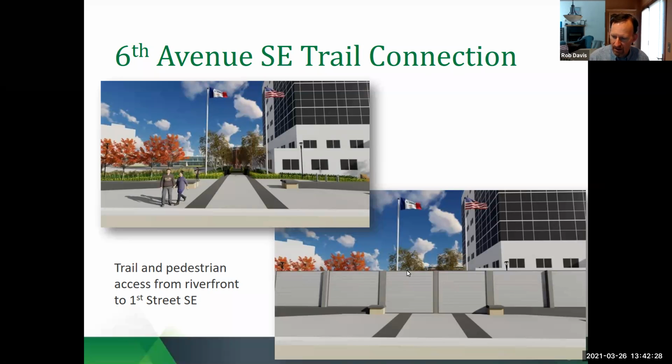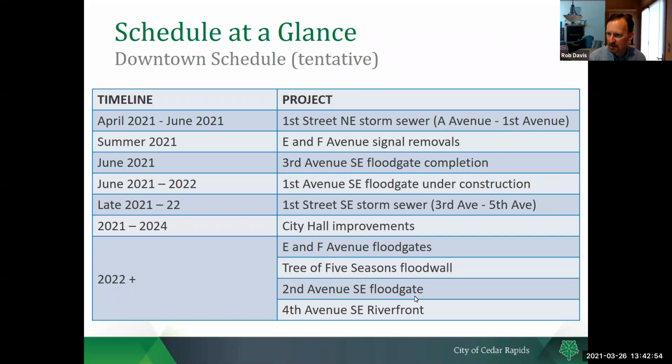Just to add to the ease of this system, every one of these stop logs right now, these removable panels, are being designed so they're the same height and the same length, and anything that could be needed over 6th Avenue could also work over at City Hall and could work anywhere in between, and whether it's on the top or the bottom, they're all going to be the same. So it should help quite a bit in resiliency.